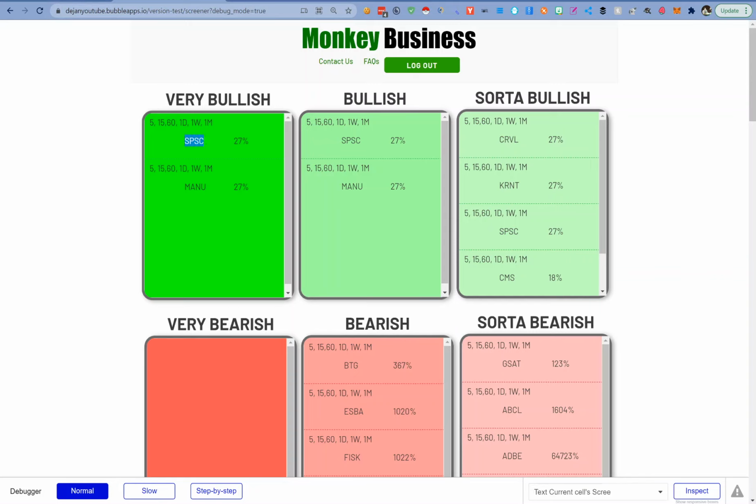And you can see which stocks are highly recommended as very bullish buys and then very bearish sells. Right now there's none that are very bearish, so I wouldn't use any of the other ones, just the very bearish and the very bullish. But there are two for very bullish, so I'm going to go ahead and show you how it gets picked.